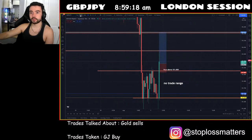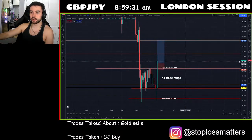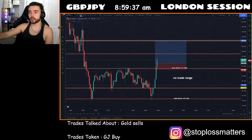I'm still in this trade actually. Wow, 1 pip in profit. But now, yes, so now the hourly, look at this. The hourly is going to close, and the reason why I know this is going to get caught out is because the hourly needs to make a lower wick. Unless it blasts off straight away, it's likely going to make a lower wick. Let's have a look here.